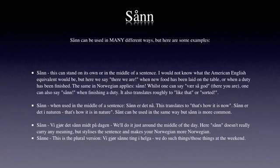Literally, there we are. Whilst one can say vær så god, which means there you are, one can also say sånn when finishing a duty, and it roughly translates to something like that, or sorted. Nice one, done, that's great.